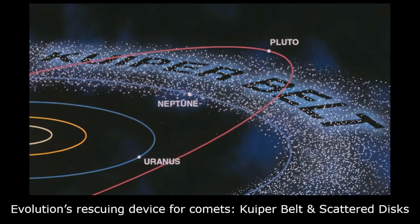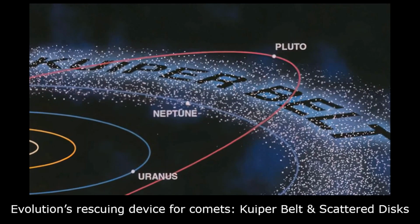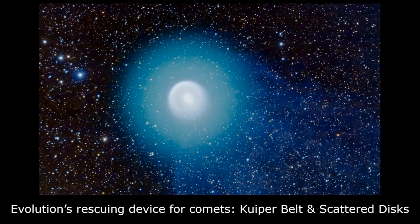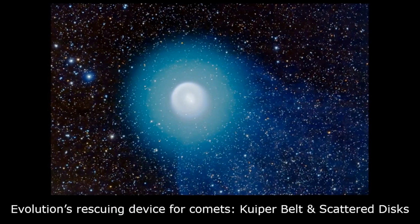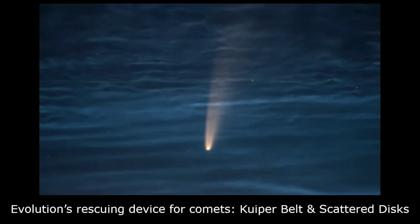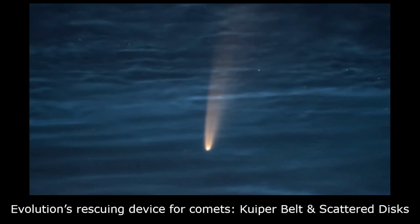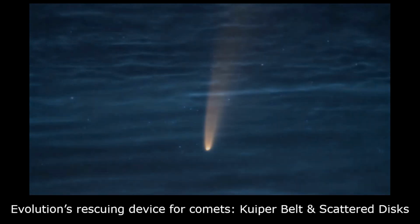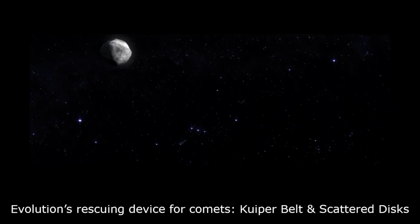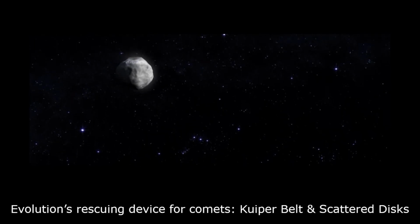Among other problems, scientists realized that whatever objects are in the Kuiper belt region would be dynamically stable. In other words, it would be very difficult for anything to disturb them and change their orbits so that they'd become short-period comets. So then the story changed again. Today, the most popular explanation for short-period comets is called the scattered disk. There's supposed to be a different disk of objects out beyond the Kuiper belt, and it supposedly keeps the solar system supplied with short-period comets.